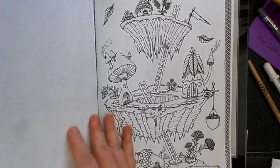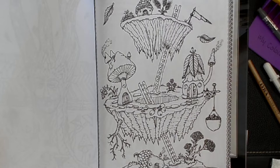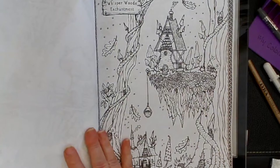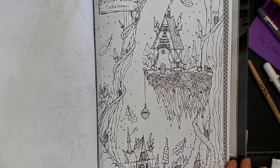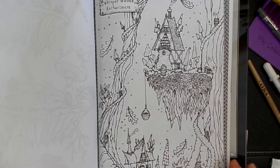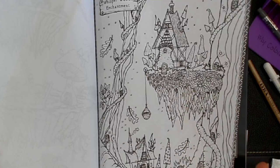The Villas at Gnome Isles. Love it. Still haven't seen any of those little creatures other than a little squirrel and ladybug and a caterpillar. The Whispering Wood Enchantment. All different little lights going up the tree, lighting up the doorways. That is so cool.